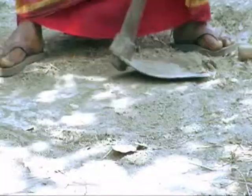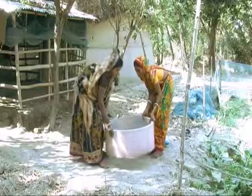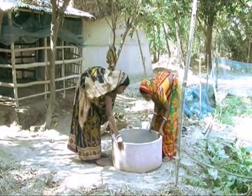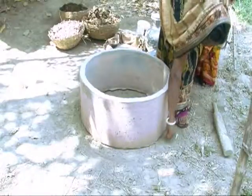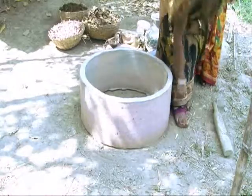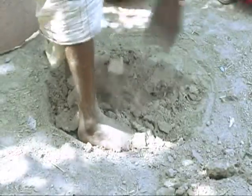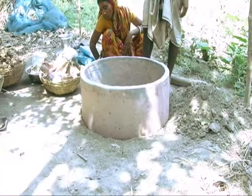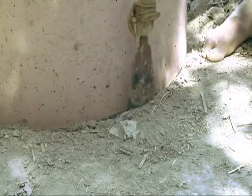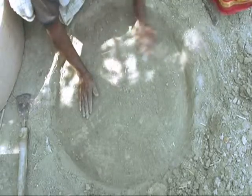So first decide where you'll place the concrete sewer ring for making the compost pit. Place the ring in position and draw a circle around it. Put the ring aside and dig down 8 fingers deep. Then place the ring inside the circle. Adjust the circle so that the ring will fit tightly inside. Flatten the soil.